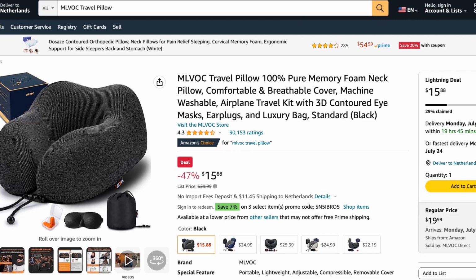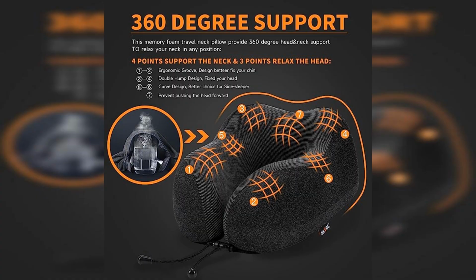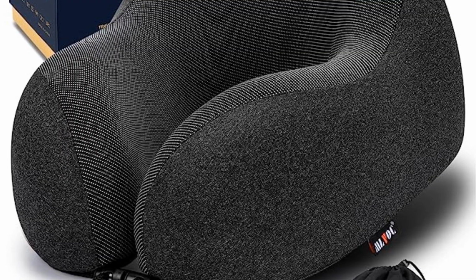A budget-friendly option is the MLVOC travel pillow. It features a soft, ergonomic design and a built-in adjustable buckle. This pillow is made of memory foam, providing excellent neck and head support. You can find it on Amazon for around $20 to $25.